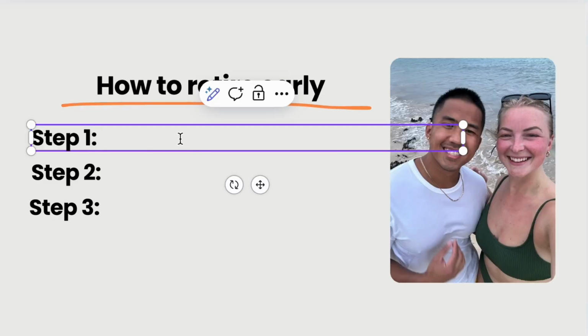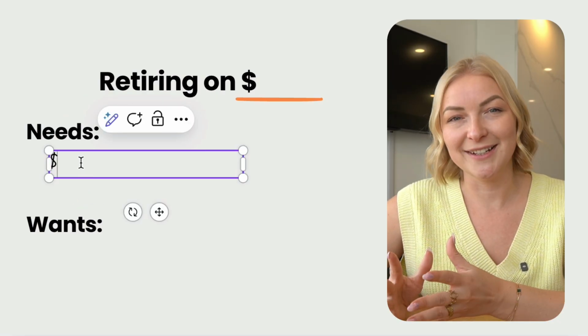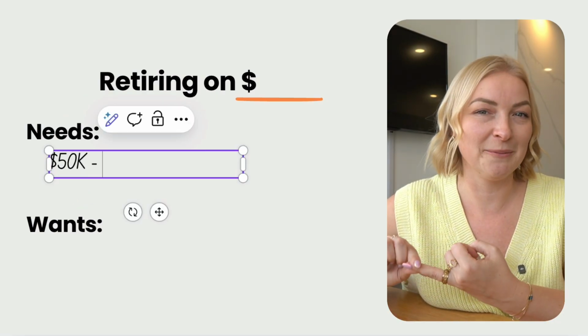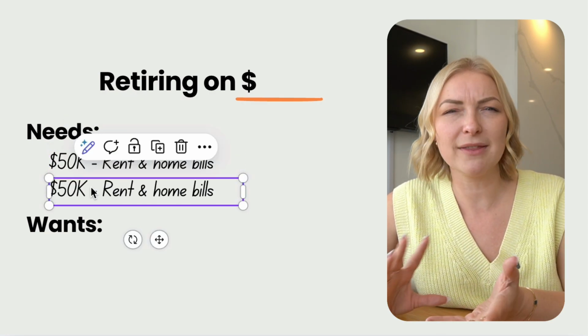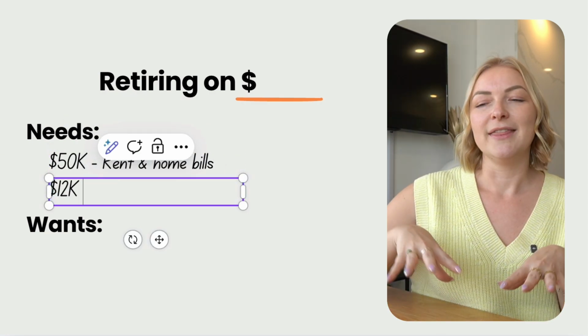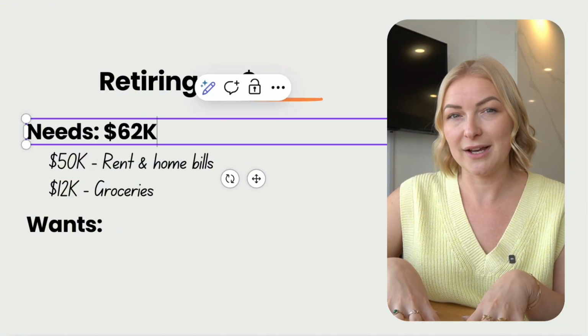So the first step is figuring out what we actually need at 40. We started with our needs, which would be our home and our home bills, which works out to around $50K in annual expenses right now, and we think will be pretty similar then. Then we also put about $12K towards groceries, which gives us a total of $62,000 when it comes to our needs.